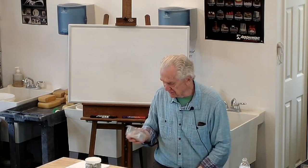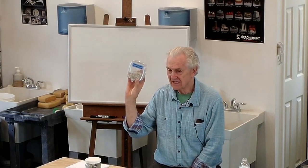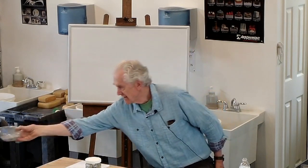You can screen this and get some fine stuff out of it, but you could, for instance, wedge this into clay and get sort of a Shigaraki effect, because this is mostly feldspar. So this is going to melt. If you go to cone 10, 11, it's going to melt and ooze out of the clay. And that stuff's cheap. It's just crushed rock that you're feeding to your turkeys.